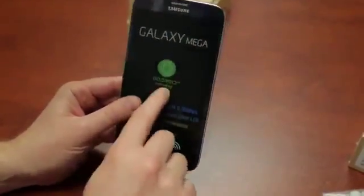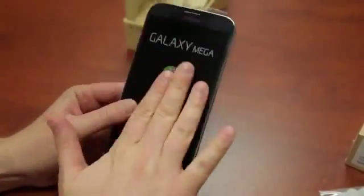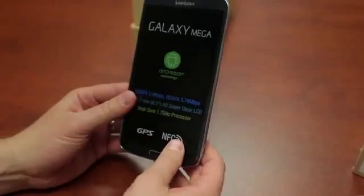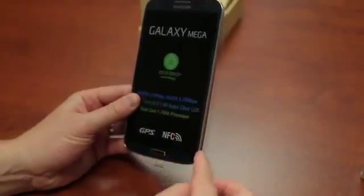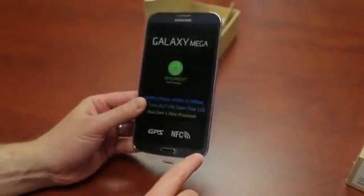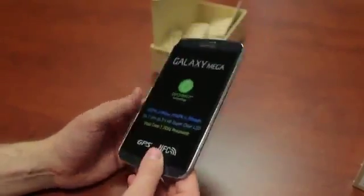This has support for LTE 150 megabits per second, so it should be pretty fast, but I don't think it's going to work here in the US. 802.11 abgn and ac, so that's kind of nice. 3,200 milliamp hour battery. All right, so let's talk about the height. This is 6.60 inches, or 167.6 millimeters, by 3.46 inches, or 88 millimeters. 8 millimeters thin, or 0.31 inches, and it weighs 199 grams.